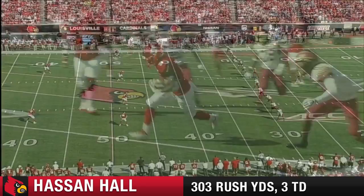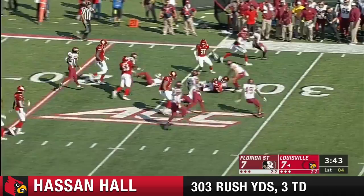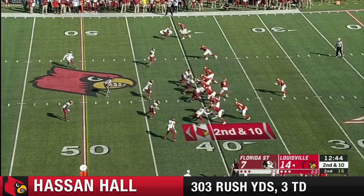He's a catch from DeAndre Francois. And Hassan Hall will bring it out. Ball popped out. Across the 25, scramble for the loose ball. Second and 10. Keep it on the ground, out across the 45.